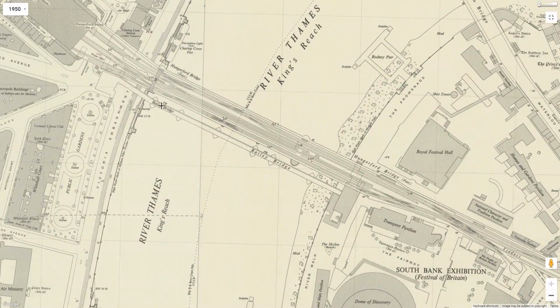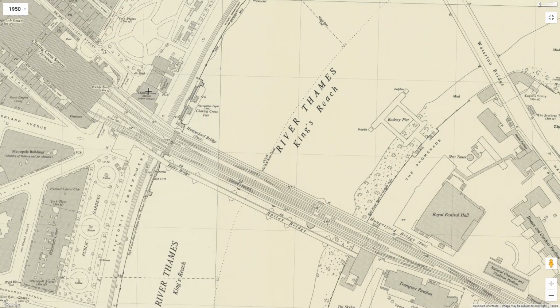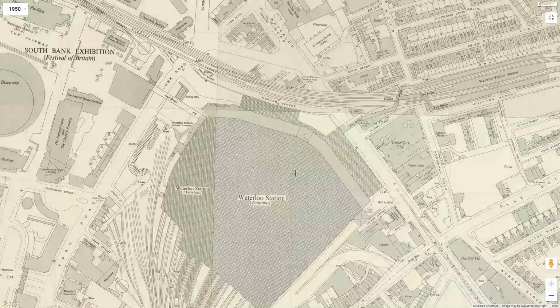So we'll cross the Bailey Bridge, and now the modern bridge. We come down some steps here, which are still here but much more modern, and under the embankment to Embankment Station, but it's called Charing Cross Station. It was renamed Embankment in 1976. And that's it for the 1951 map.